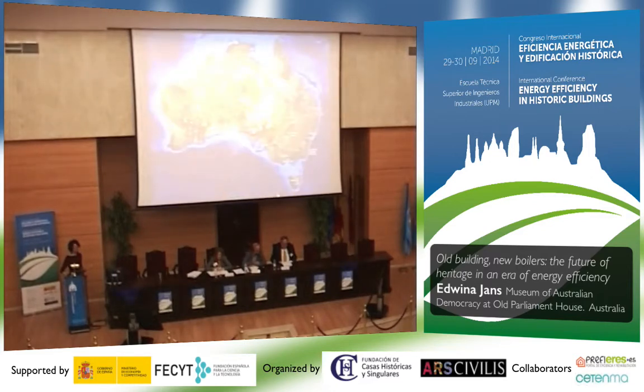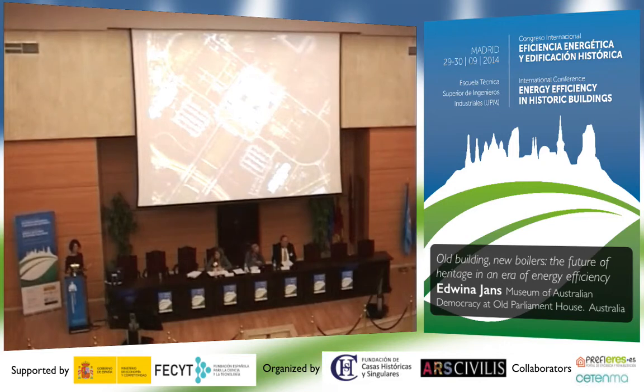Does that work? Yes, so Australia. This paper comes from the Museum of Australian Democracy, which is at Old Parliament House, and Old Parliament House is located in Canberra, the capital of Australia. And there's the building within its context. It's located right in the centre of the parliamentary area. So an area very much designed with public spaces and grand vistas in mind.